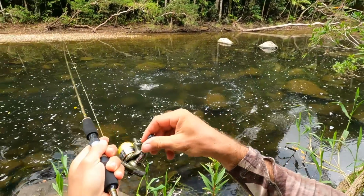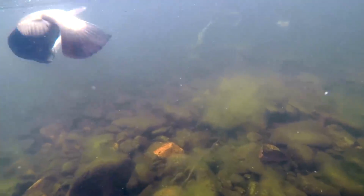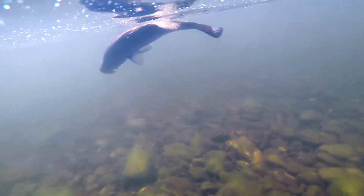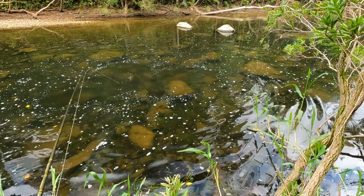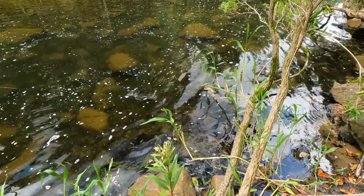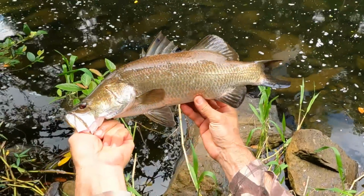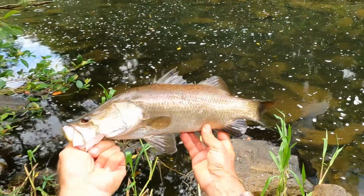Very feisty. I think he's got that line around his gills. Got to be careful there, not to cut it. He would certainly go close. Have a look at him. There he is. Beautiful little barramundi.